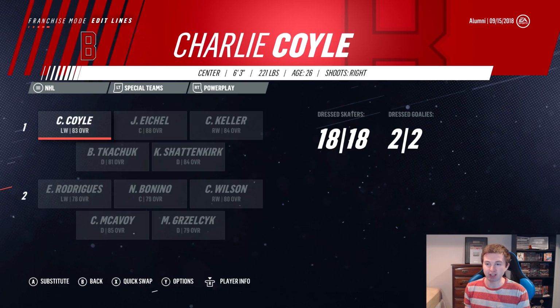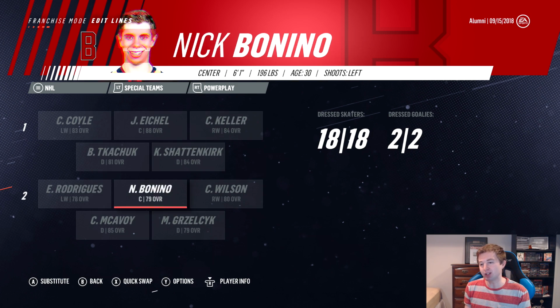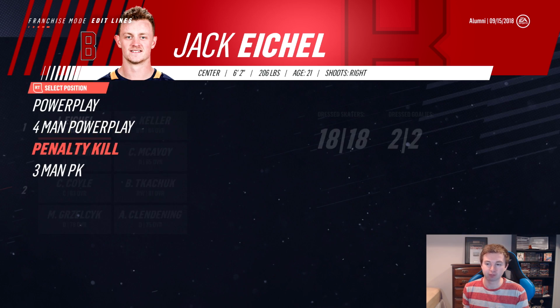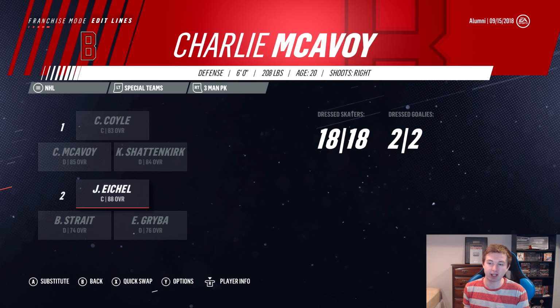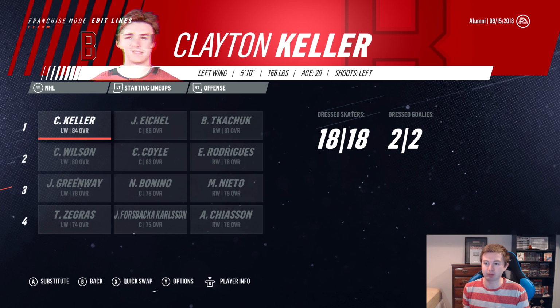Also show you guys the special teams. So the first unit, honestly, is pretty solid. I think they can do some damage. The second unit, it's okay. 4-man power play there, obviously just our top 4 forwards and defensemen. Penalty kill there, 3-man penalty kill, I actually have Eichel on. He's our best player, so might as well have him on the ice as much as possible.